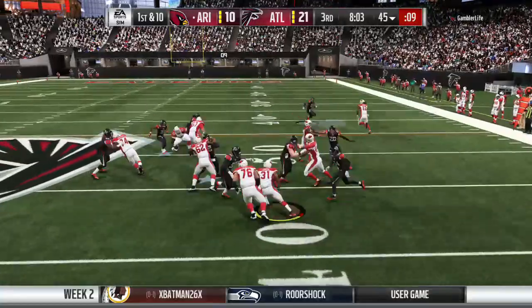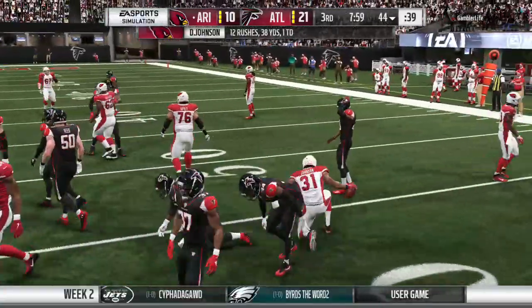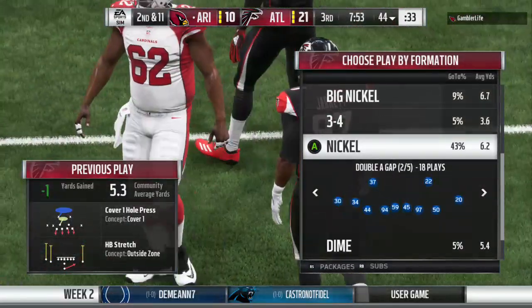Now a handoff, running off tackle right. And he got blown up. Losing yardage on the play back at the 44. That's going to go as a loss of a yard, and it'll be second down.